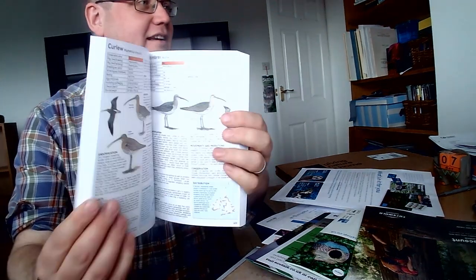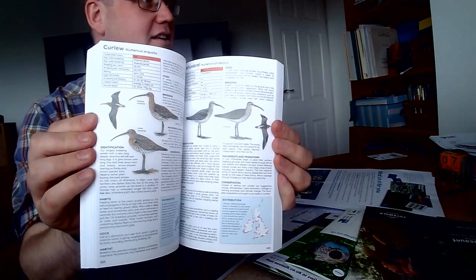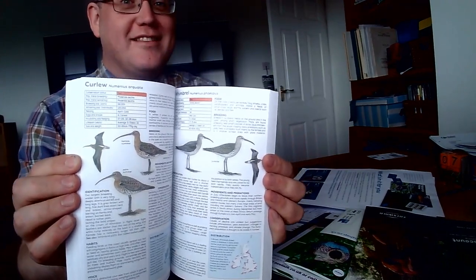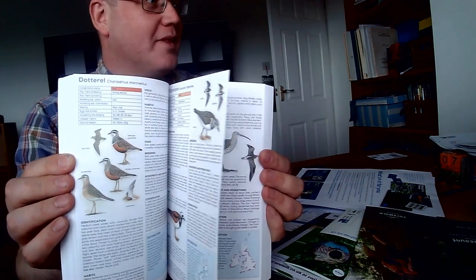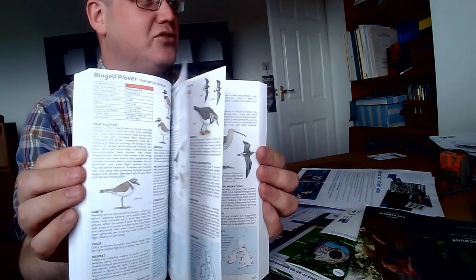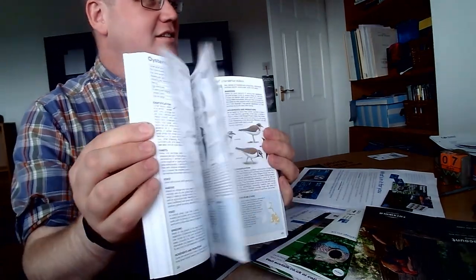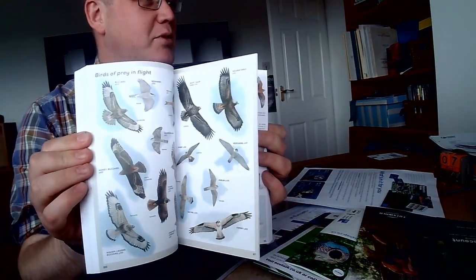So I'm just flicking through the pages. Curlews. Won't have those. They're coastal birds. See, that's a bird fact that I already know. Dotterel. Never even heard of a dotterel. Winged plover. Birds of prey. In fact, that's cool. I'll be returning to this later to see if I can find some species that might actually live here.